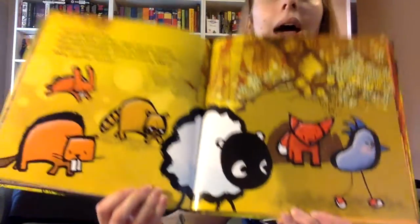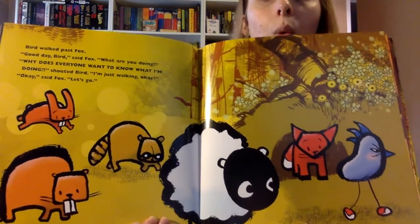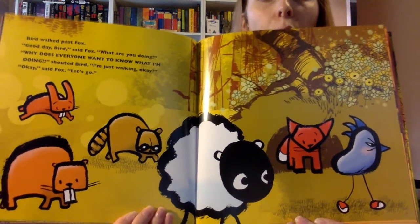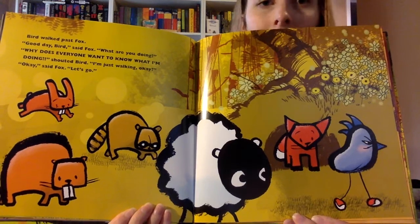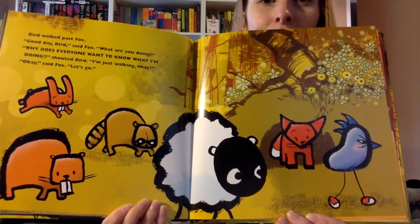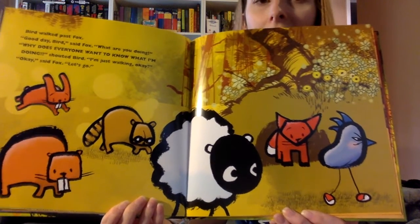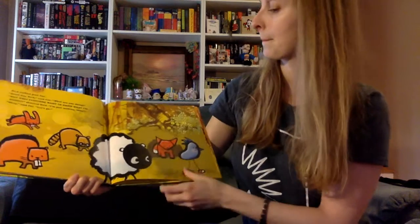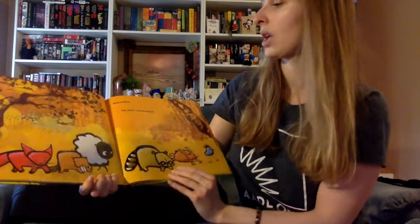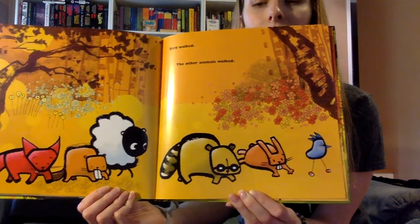Bird walked past fox. "Good day, bird," said fox. "What are you doing?" "Why does everyone want to know what I'm doing?" shouted bird. "I am just walking, okay?" "Okay," said fox. "Let's go." So bird walked, and the other animals walked.